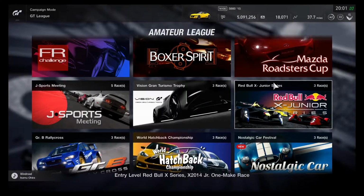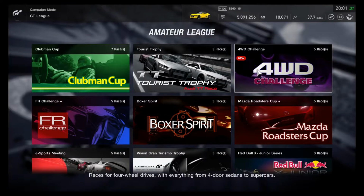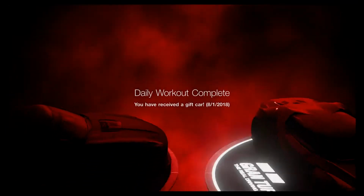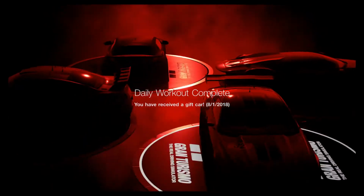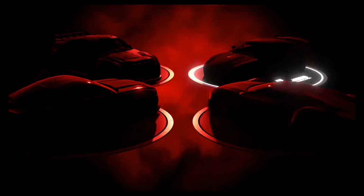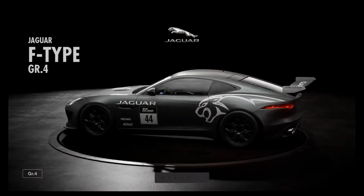Now, moving on to the amateur league. So, what else is next? Oh yeah, the all-wheel drive challenge. That one should be added with 2 new rounds, but before that, I'll be able to get ready by tomorrow. So let's see which vehicle I should get for the daily workout. Another Jaguar F-Type Group 4. That's very good, so I'll be able to add it into the garage.